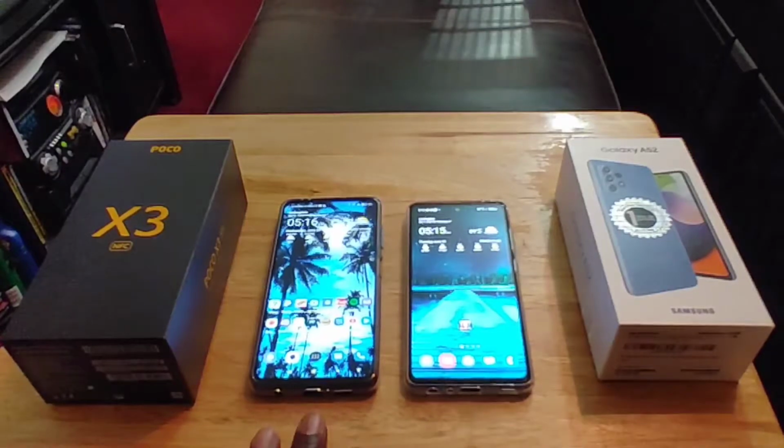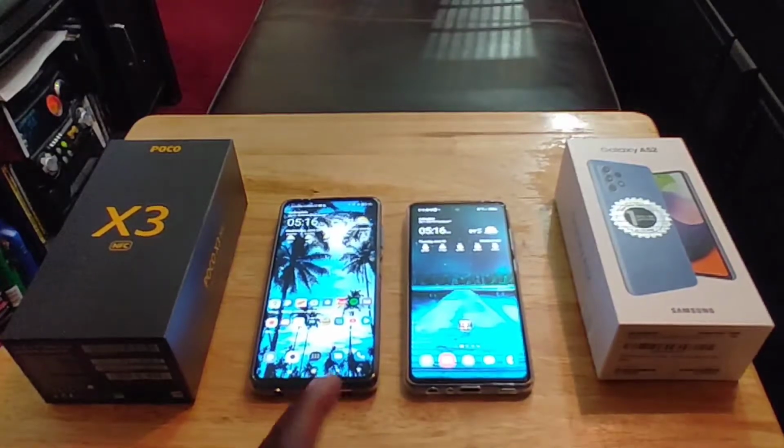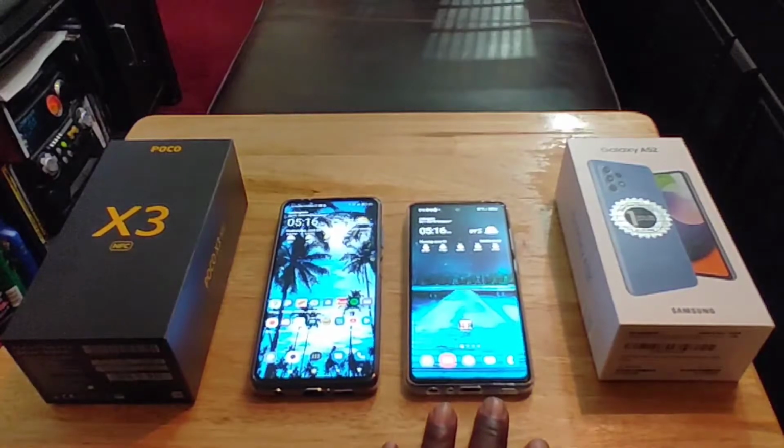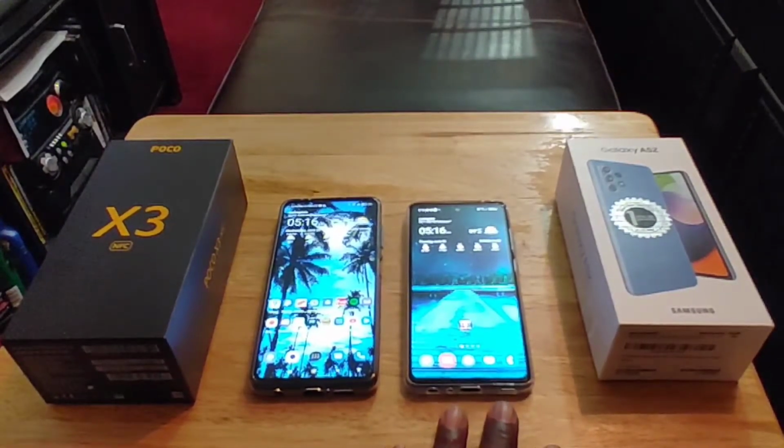So if you're looking for something that feels a little bit more premium, then you want the Poco X3 NFC because it has an aluminum frame. All right. Now, I'll tell you this about the A52. Even though it has a plastic back and a plastic frame, it does not feel cheap at all. It is the lighter of the two devices, but it feels premium.